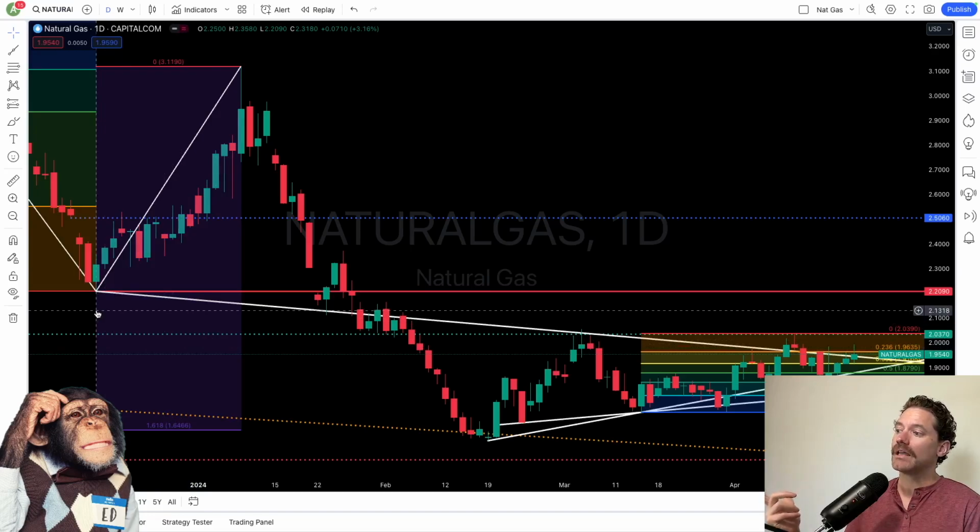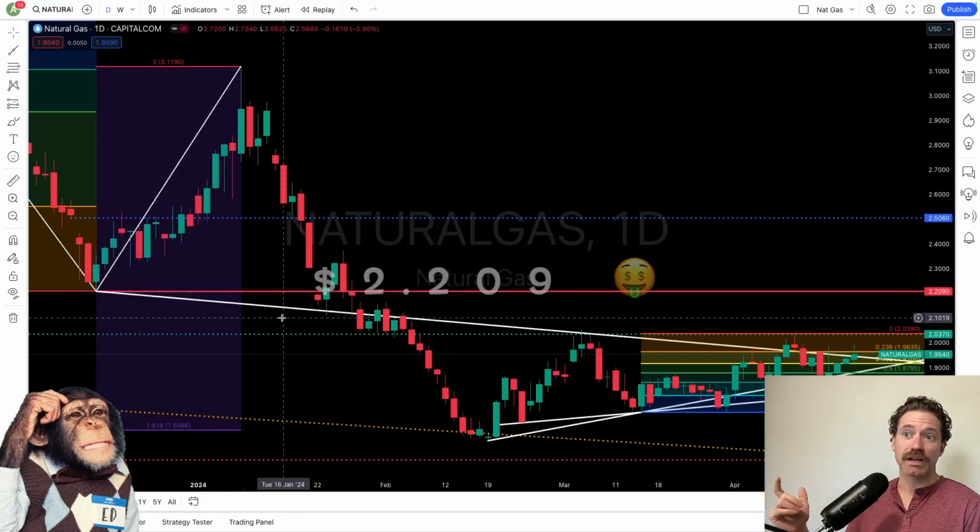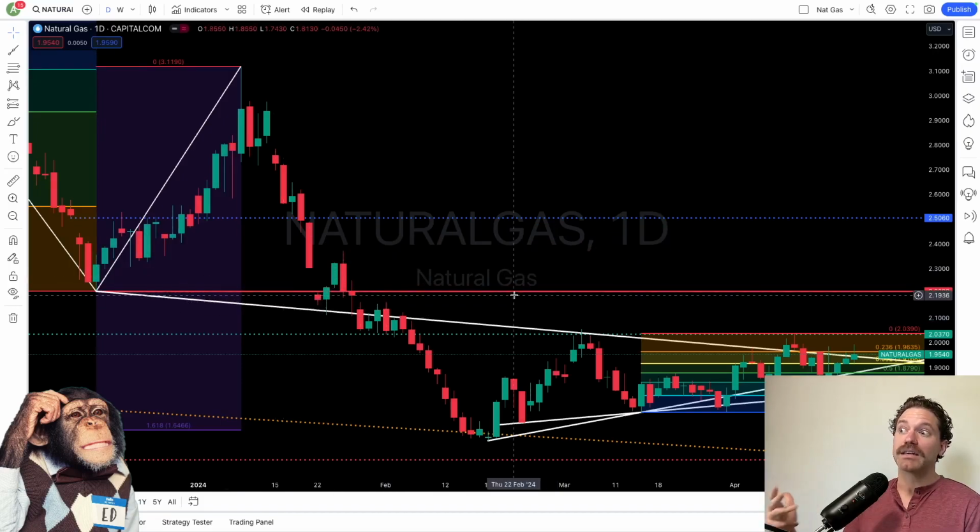And so the low hit on December 13th was at a price of $2.209, marked by this red line here. And so I definitely could see price getting up to that level in the next couple weeks. So that is what I'm hoping for.